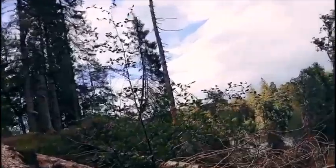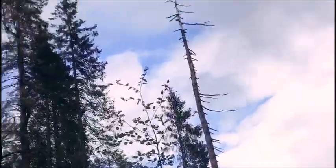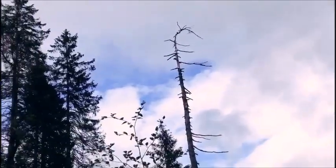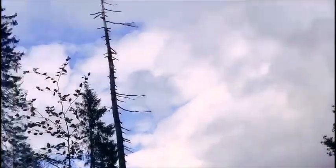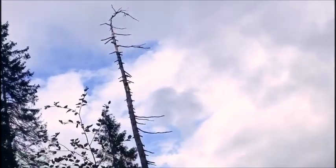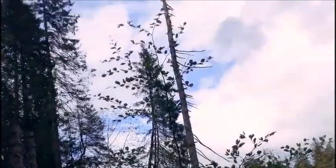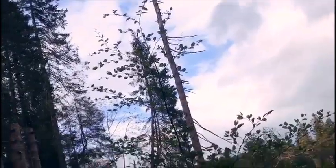There are quite a few trees that have already fallen down. That one up there looks like all the leaves have fallen off. If you look at the top, I don't know what's happened to it because it's all bare and it's not autumn now, it's actually summer. There may be a tree disease or something like that.